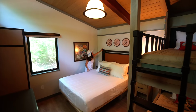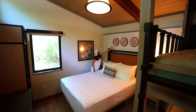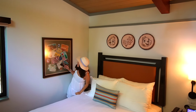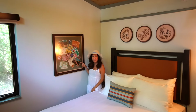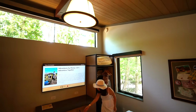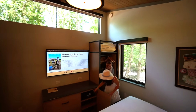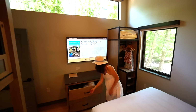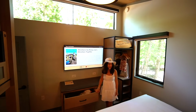Okay, look at these. They should sell these for sure. Chip and Dale. Oh, it's so pretty. And then this one, I love this one right here. You saw the postcards of Fort Wilderness. They got the bike barn, the camp. And then you got drawers. What is this over here? Oh, you got your safe, shelves, and you got three big drawers to fit plenty of stuff in there.